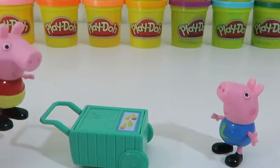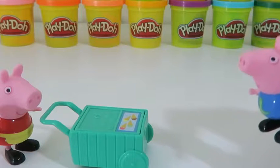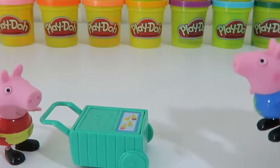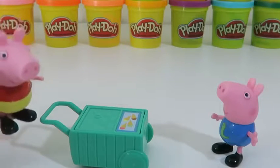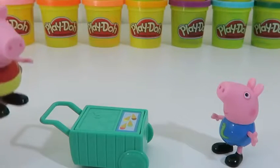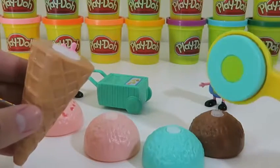George, what flavor would you like? I want chocolate. I want mint. I want strawberry. Ice cream. Okay, George, calm down. You can have it all. Let's help Peppa Pig give all the ice cream to George.